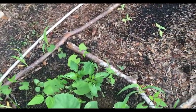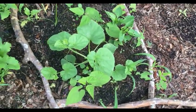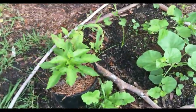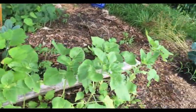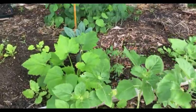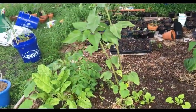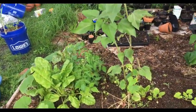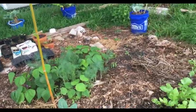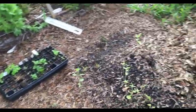Of beans, a moringa plant, maybe another cucumber, random radish, another pepper, sunflowers, some radishes, squash, some other random stuff, chard, tomatoes, some purple beans, Brussels sprout. A lot of this is doomed.